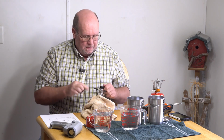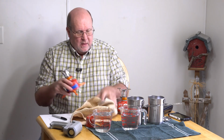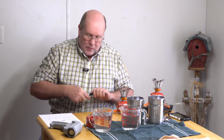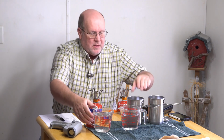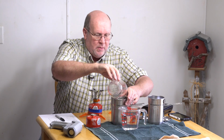The start weight of our room temperature canister is 331 grams. The start weight of our frozen canister, and I'm going to get rid of this now, is 331 grams. So now, let's pour our 2 cups of water into these boil pots.